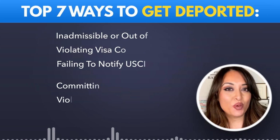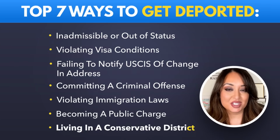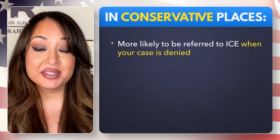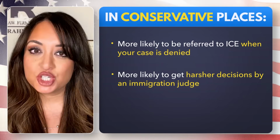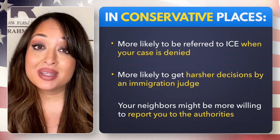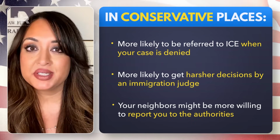Now, the seventh way that you might get yourself deported is by living in a conservative district. And I already touched upon this briefly when I mentioned the existence of sanctuary cities or states. In some places, you may be more likely to get referred to ICE if your case gets denied, or you might be more likely to get harsher decisions depending on the judges that are in your district, or you might be living in a community where your neighbors might be more willing to report you to the authorities.